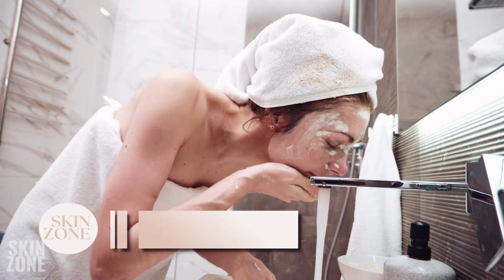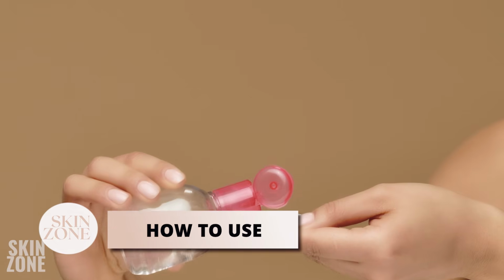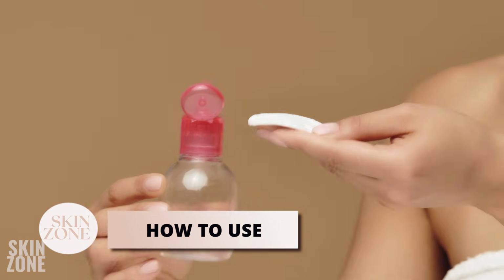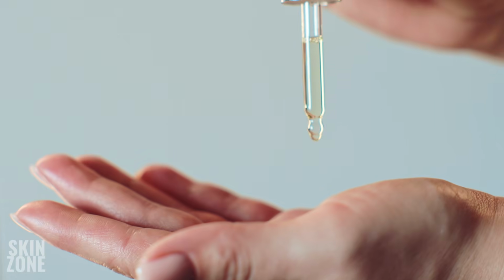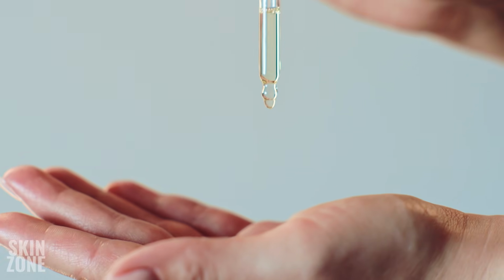Now, using this serum is simple. We want to start with clean skin after cleansing. We want to go in with either a toner or essence if you're using one. And then you want to apply 2 to 3 drops of the Medicube PDRN Pink Peptide Serum to your face, neck, and décolletage area. Gently spread and pat the serum into your skin until it's fully absorbed, and then you want to apply your favorite moisturizer.